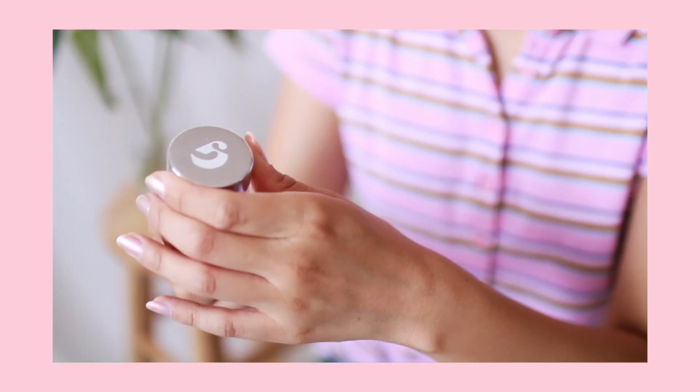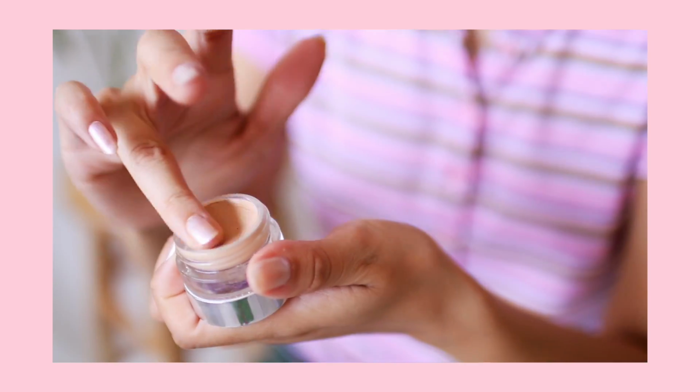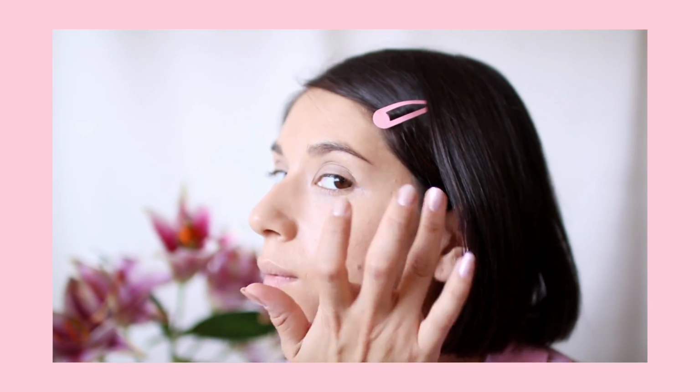It goes on nice, it reflects light, so it does brighten under your eyes, but it doesn't necessarily stay in place all that long. And for me, if I'm going to wear a concealer, I need it to stay in place. So this just isn't something I reach for all the time. I just wish it was a little bit more tacky. So that has been my Glossier hits and misses.